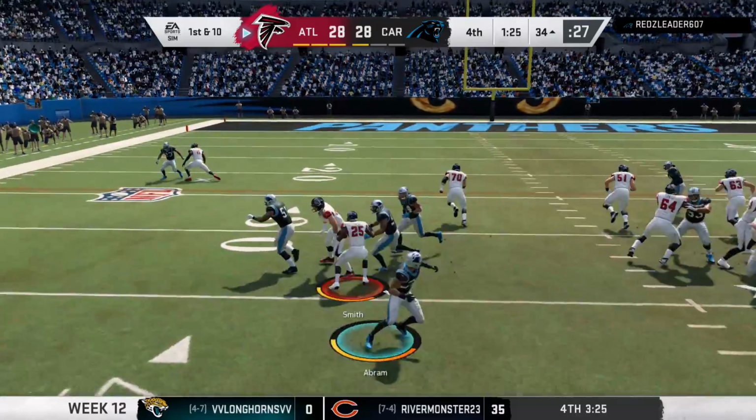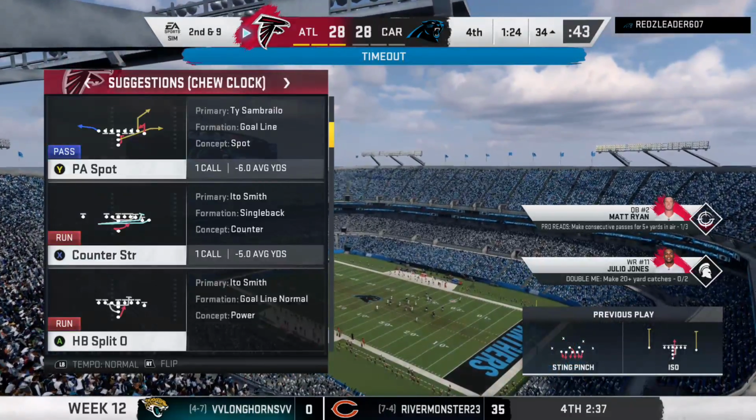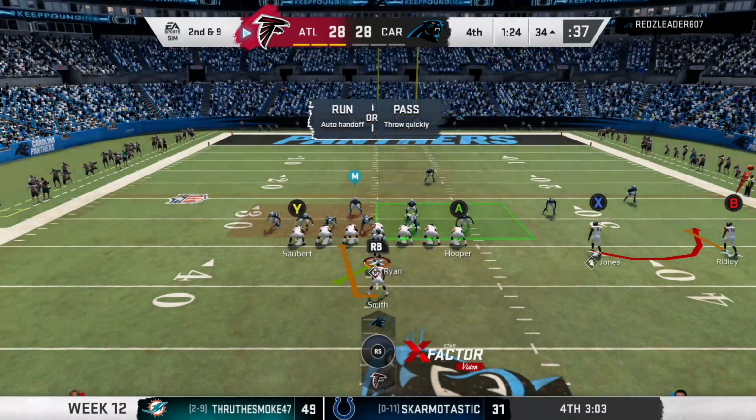On the run, it's Smith. And he'll be taken down at the 34. Now the Panthers going to signal for their 3rd and final timeout, as they'll talk things over prior to this upcoming 2nd down play.